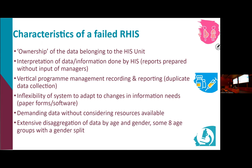We frequently see, fortunately this pattern is changing, that interpretation and reports are written by the information officers. Vertical programs want special things, and you can totally understand that. So they set up parallel systems because the formal system doesn't work for them. The system is inflexible. WHO changes their guidelines on HIV or ART or TB, but we're still stuck in the old system. So we have duplicates. People ask for data without considering the resources, and that's one of our biggest issues. And extensive disaggregation of data by age and gender.